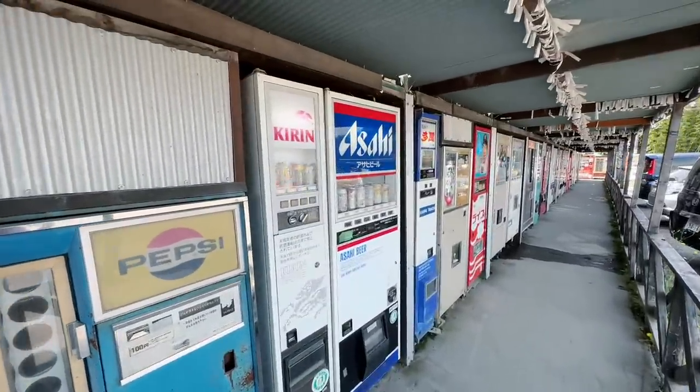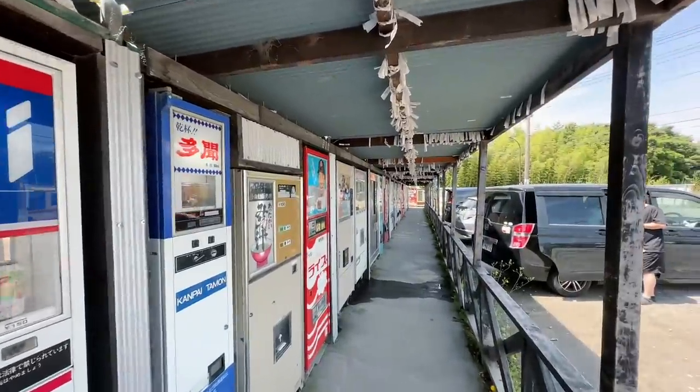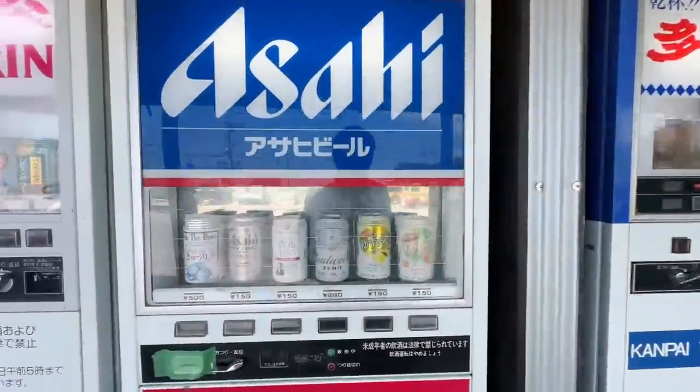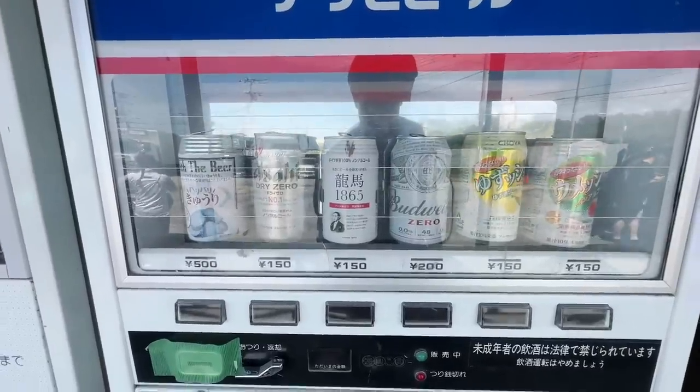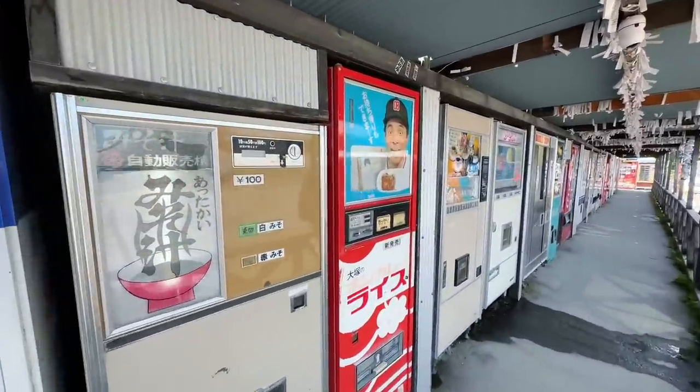This is more like a museum, I would say. They call it the vending machine park because people are parking their cars. So it's kind of like a car park. I had no idea that Budweiser had a Bud Zero. It's odd. But with all the people driving here, it makes a lot of sense.